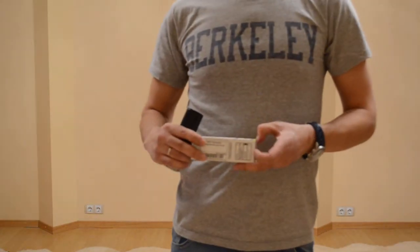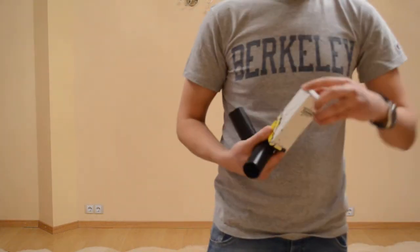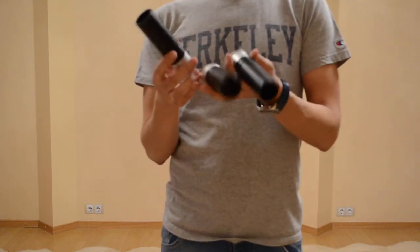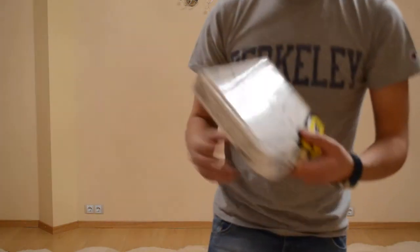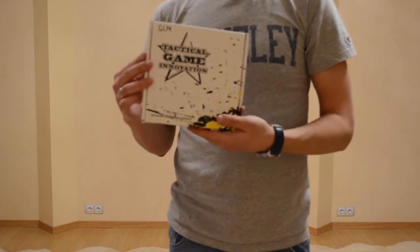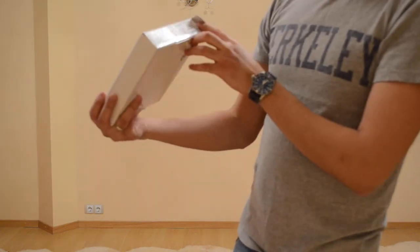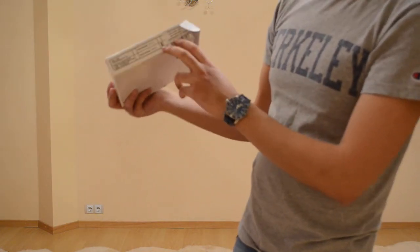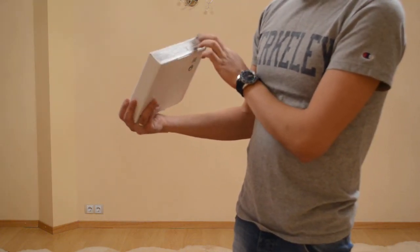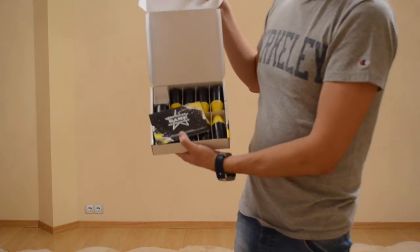Okay, anyway, what I have here, this is another one. And another one. So 3 of them are here. And this is how the package with grenades looks. I will take the new one because it will be more interesting, I think. Yeah, they say that this is a package. It has only 8 grenades inside. Yeah, GLM it says there.